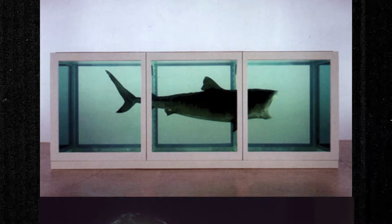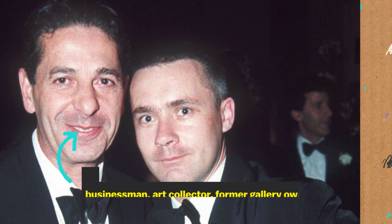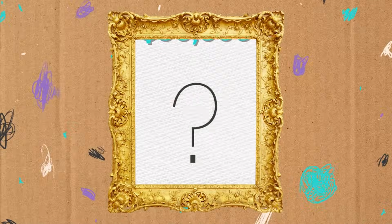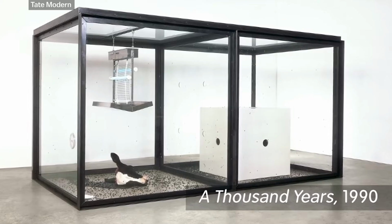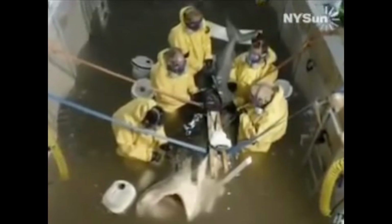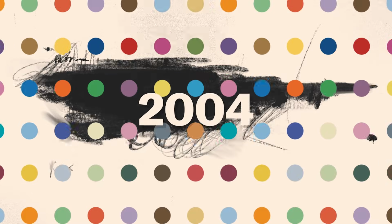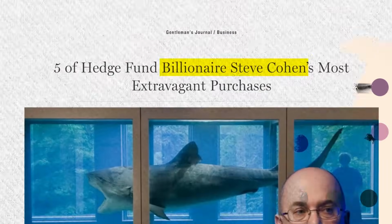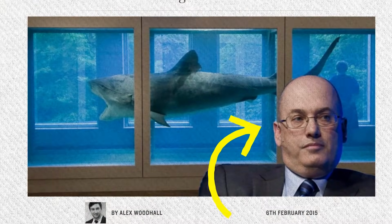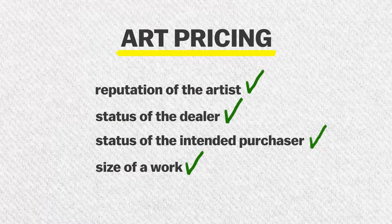Hirst first began working with an art industry giant, Charles Saatchi, in the 1990s. Saatchi commissioned Hirst to make anything he wanted for £50,000 after seeing this cow's head at a show shortly after Hirst's graduation in 1990. Hirst bought a shark for £6,000 from an Australian fisherman and created this, injecting it with tons of formaldehyde. Later in 2004, it was sold for $12 million to a billionaire hedge fund manager, Steve Cohen. It was roughly 130 times the original price, but it makes sense considering Saatchi's reputation.